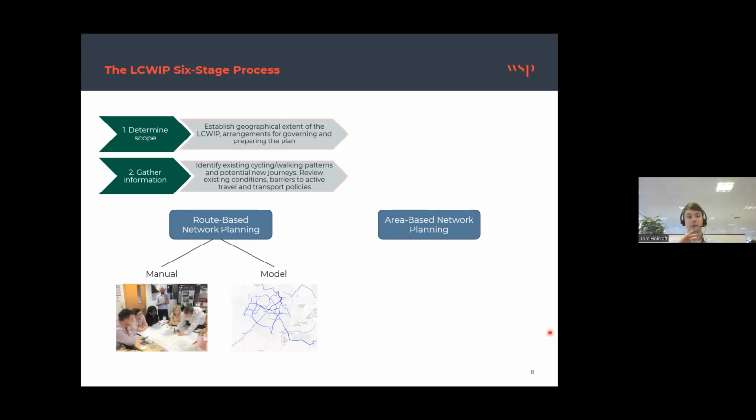That's where a lot of the potential is for things like walking and cycling. And it's also worth saying you can gather data from sources like Strava or Widen My Path. But again, you have to take every source of data with a pinch of salt. So you can also combine these two approaches.